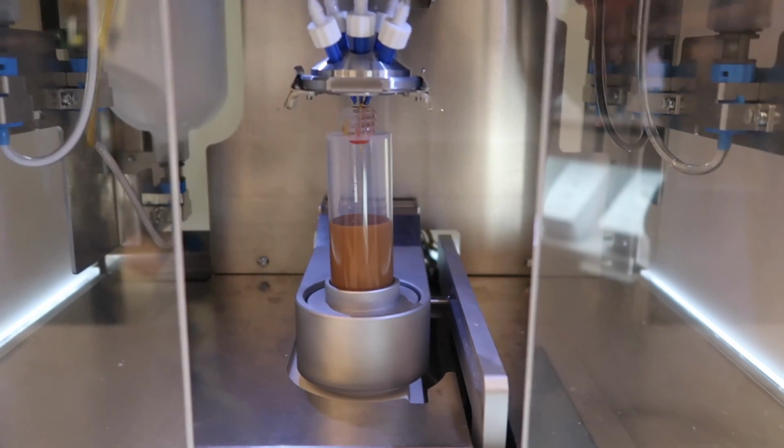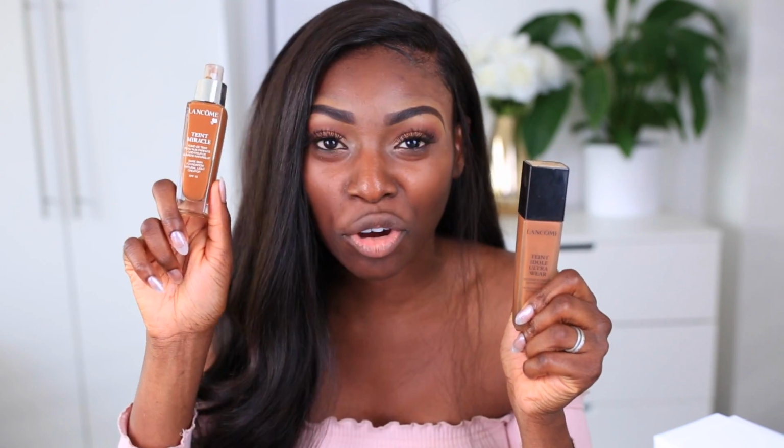I'm gonna be genuinely honest with you, right? So this is from Lancome. I love Lancome foundation, full stop. My 2 favorites are the Teint Idole and the Teint Miracle. I also like the Cushion foundation, I have that here as well. So I'm a die-hard Lancome foundation fan. I think their color range is amazing, the saturation is amazing. So yeah, that's just the honest point of view.